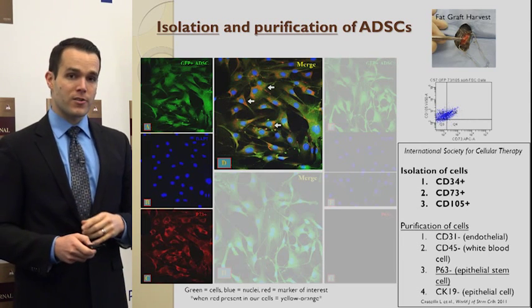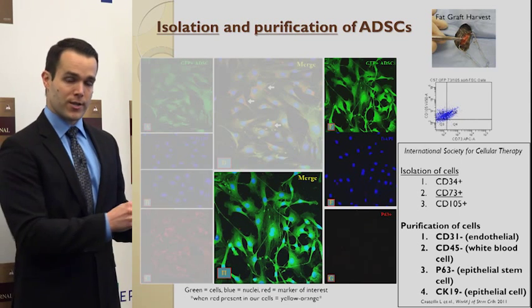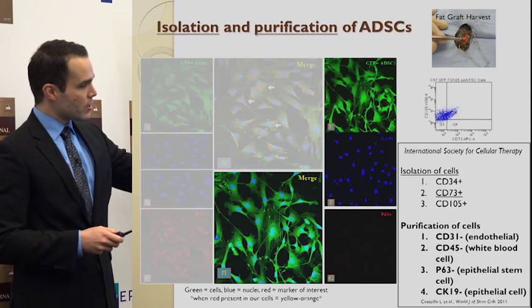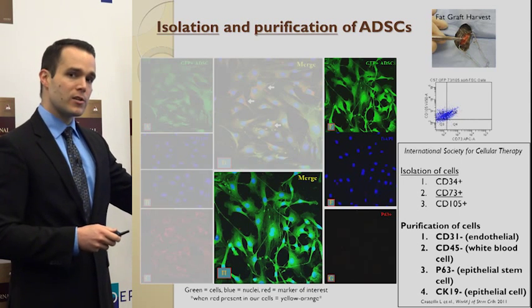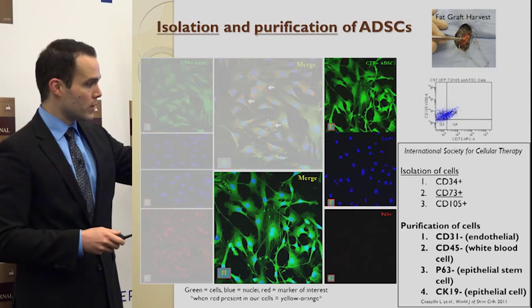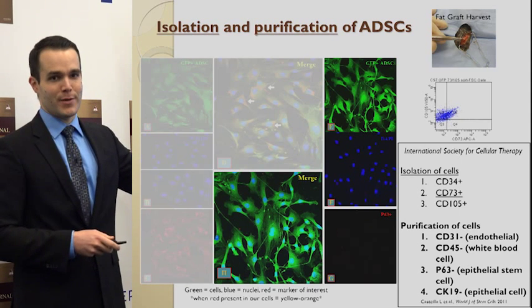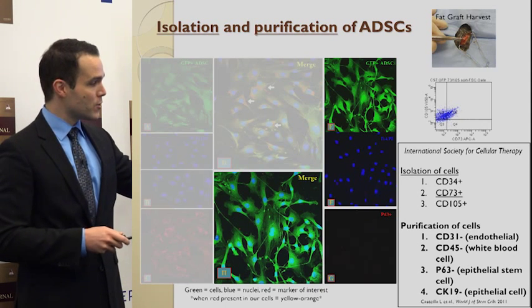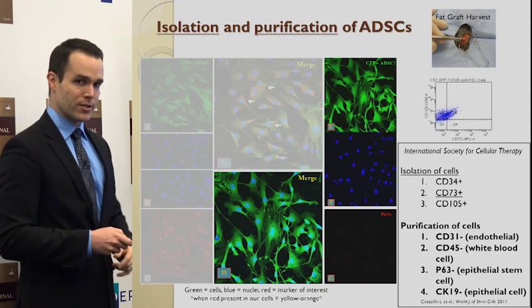And then to make sure that our cell mixture was pure prior to injection into the mice, we made sure that the sample was negative for these other cell surface markers such as endothelial cells, white blood cells, differentiated epithelial cells, and most importantly, we made sure that our sample was negative for P63, the epithelial stem cell marker we wanted to see over time develop. We made sure that our sample was negative before implantation into the nude mouse.